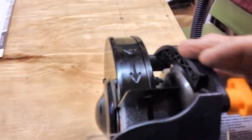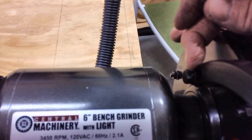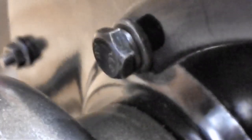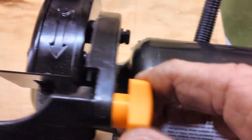The last things to put on are these arms, and they just bolt through. There's a flat washer and a lock washer, and the bolt goes all the way through and screws into a hole in this cover. Let me back up here a little bit. Screws into a hole in the cover on the side. You'll see one on each side, and then the arm comes up.